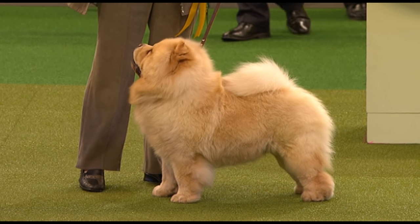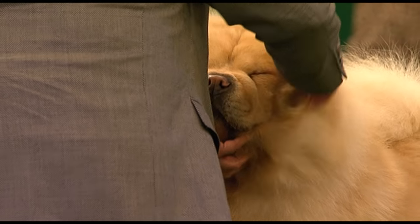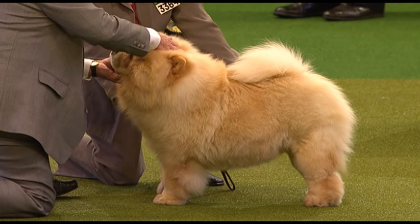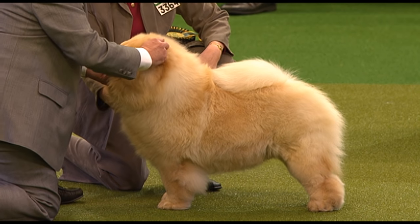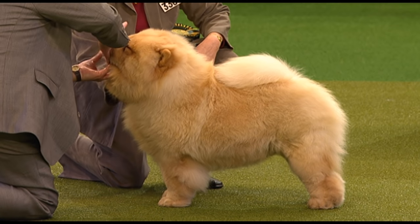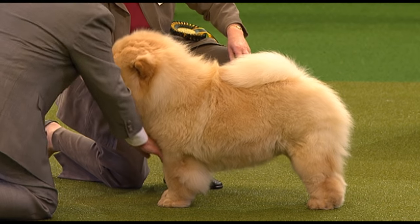Chow Chow. Chow Chows, they were judged by Mrs. Robbins. There are 116 Chow Chows taking part here at Crufts. Mrs. Robbins selected this dog, 3364.